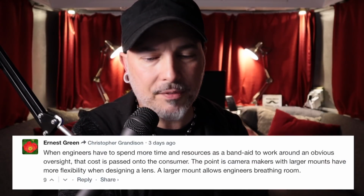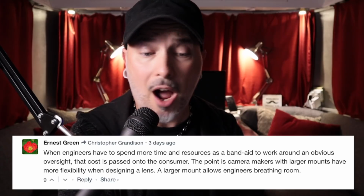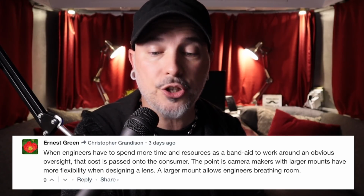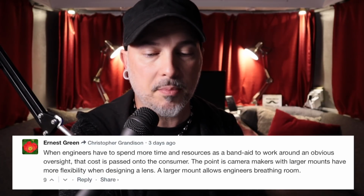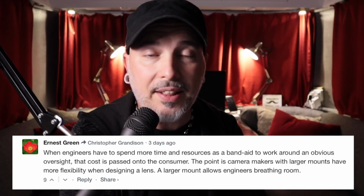Well, allow me to tell you. He says, when engineers have to spend more time and resources as a band-aid to work around an obvious oversight, that cost is passed on to the consumer. The point is camera makers with larger mounts have more flexibility when designing a lens. A larger mount allows engineers breathing room.